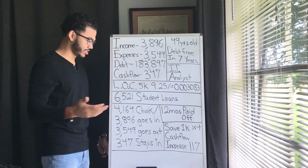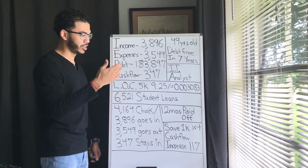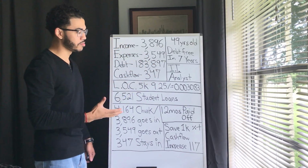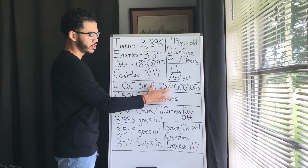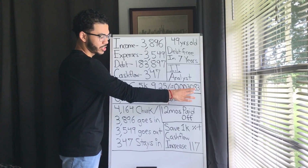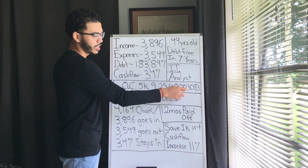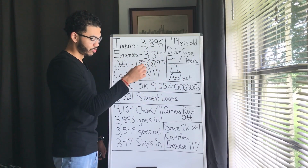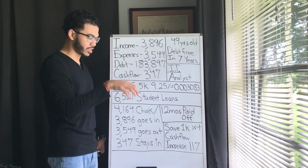So here we begin. Line of credit. As you know, we have to get our debt weapon in order to get this going. We already have cash flow, so I can begin right off the bat. Line of credit, $5K. Here's the interest rate, 9.25. Divide that by 30 days, you'll get this number right here. That is what he will pay in interest on any given day for any outstanding balance on that specific day.